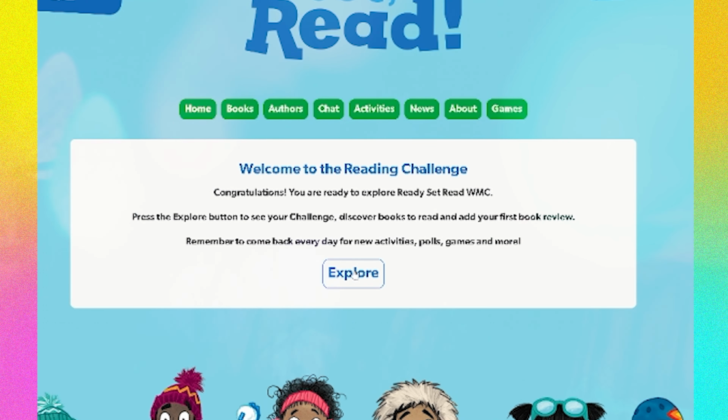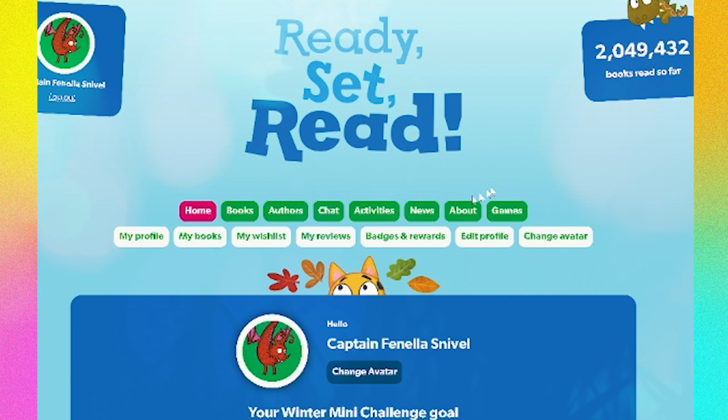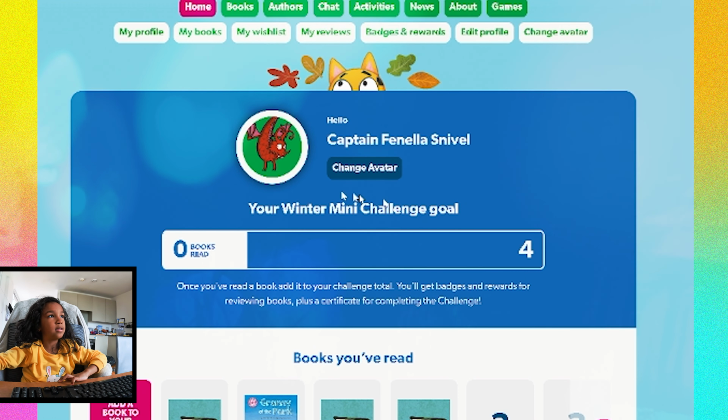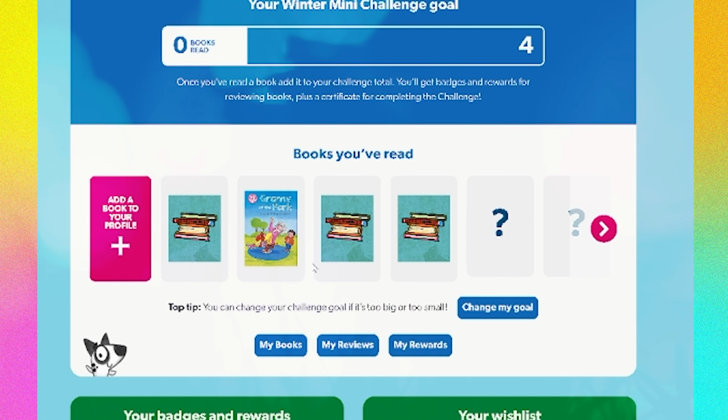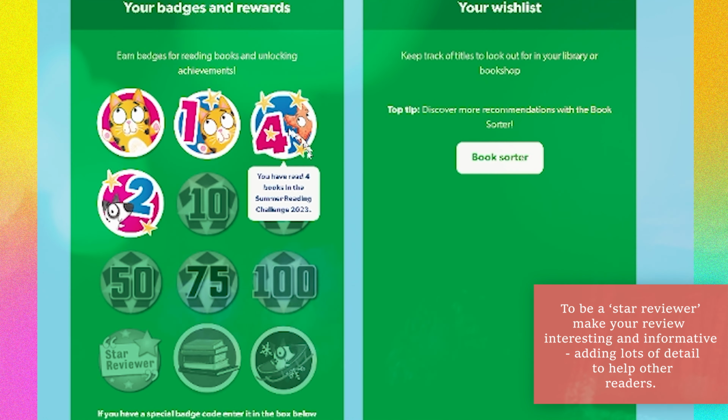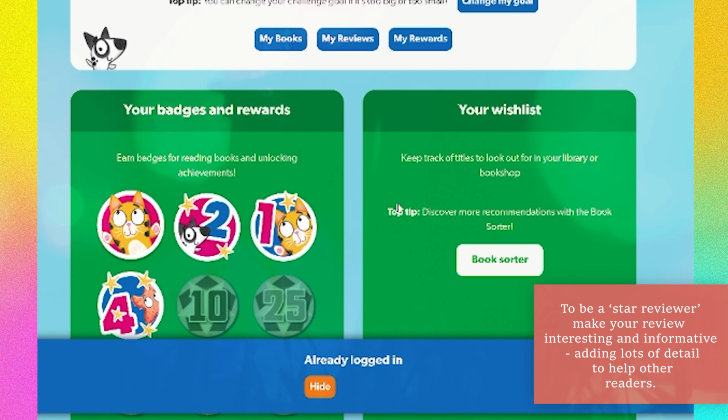And then you press on explore. And then we scroll down. And it says at the bottom, once you've read a book, add it to your challenge total. You'll get badges and rewards for reviewing books, plus a certificate for completing the challenge. These are my rewards from the summer challenge. I got 4 badges.